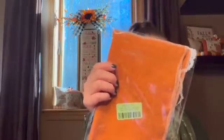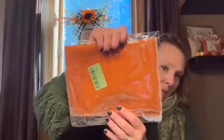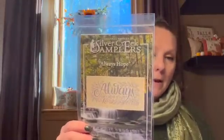So this was the 20 count, and then this is 32 count. Dirty linen, 32 dirty linen, and then tiger's eye, 20 count tiger's eye. All right, while I was on 1, 2, 3 Stitch, I also purchased this one by Silver Creek, Always Find a Reason to Hope.